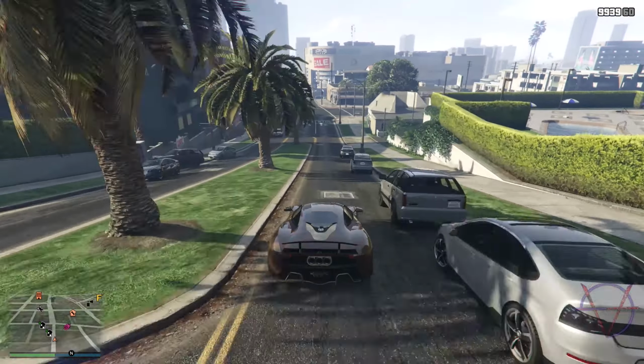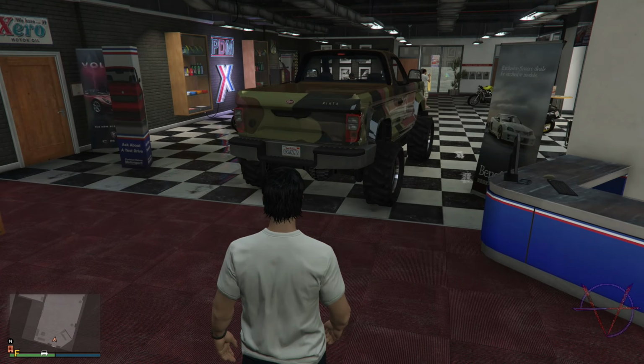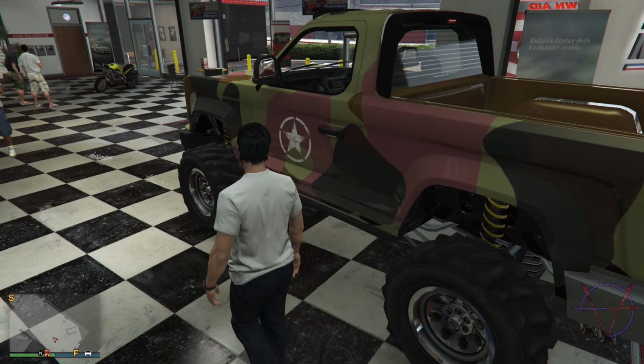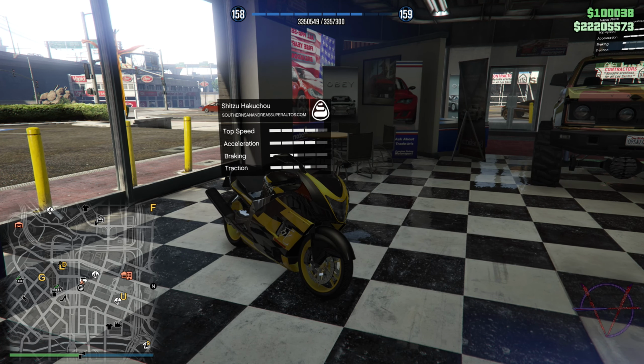Alright, let's go to Simeon. Oh, I see something big. Let's take a look around. Akuma is one of the removed motorcycles, and by removed I mean you cannot buy it from the in-game website legendarymotorsport.net. Next, Hakuchu, another motorcycle that has been removed.